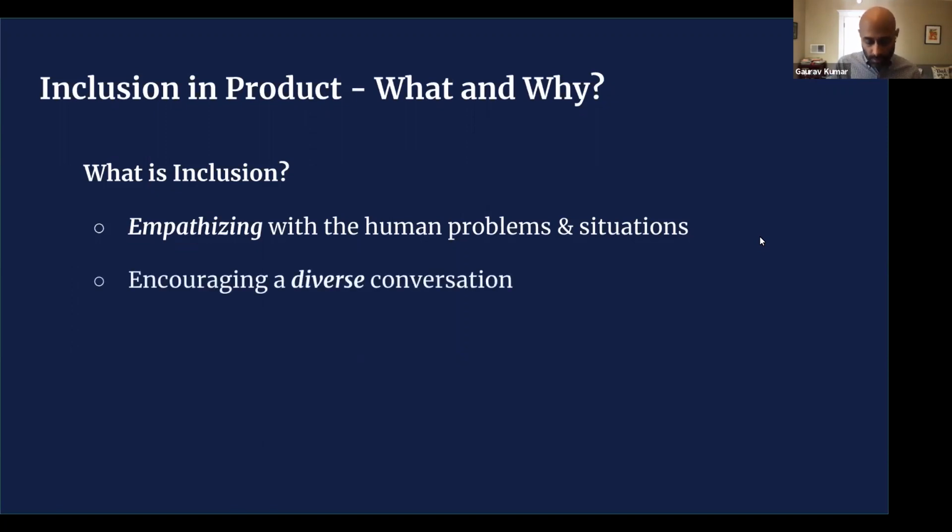The other part of inclusion, at a very high level, is encouraging a very diverse conversation. This is a very broad bullet point, but the key word here is diverse. You want to get as many voices in as possible. The minute you start going across the room, beyond the room, to your community, to a country and beyond, and you start having those voices come up, you're encouraging the diversity of it, not just the same group, but different groups, and then even more different groups. That I think is a big part of inclusion.